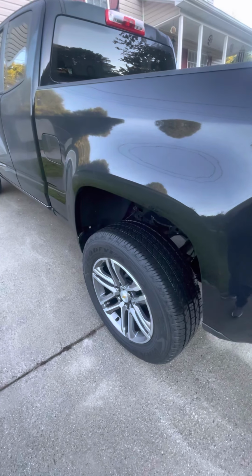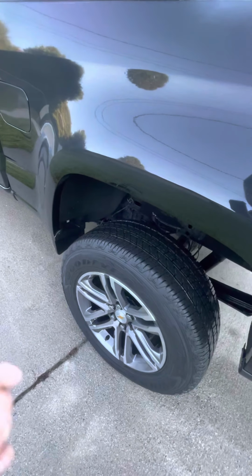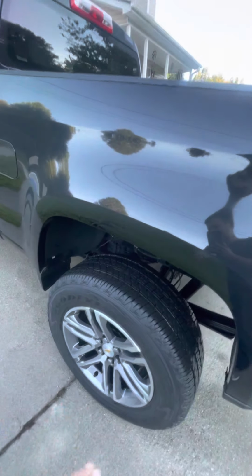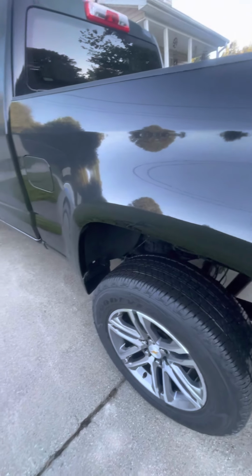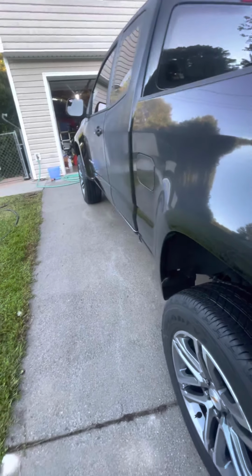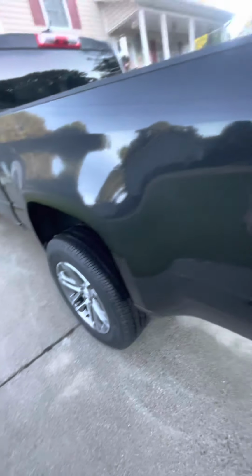Probably in the next 3 months, once I have this truck for about 6 months, I'll take the wheels off and I'll clean the inside of them very thoroughly and clean the back of the tires, clean everything, make sure they look nice, and then put them back on the truck. I'll probably rotate them at that point also. But I'm paying for the dealership to do it, so I'll let them do it when I get the oil changed, which will be coming up here soon.